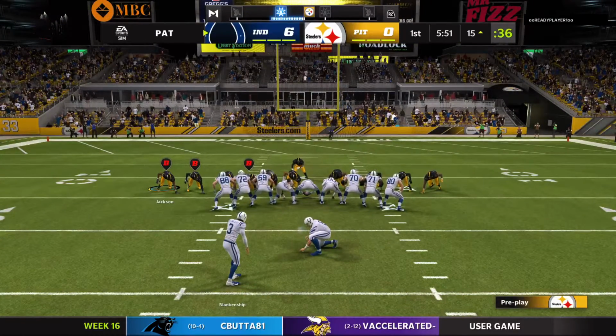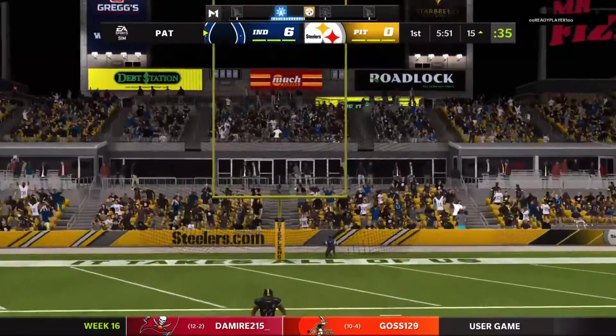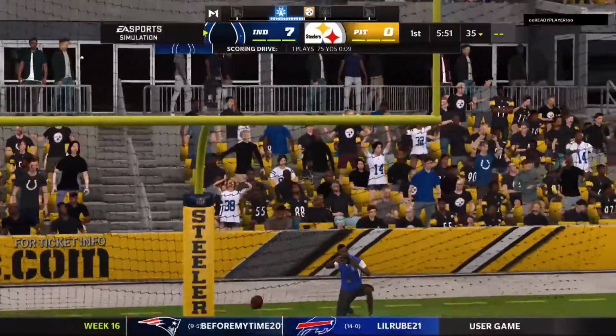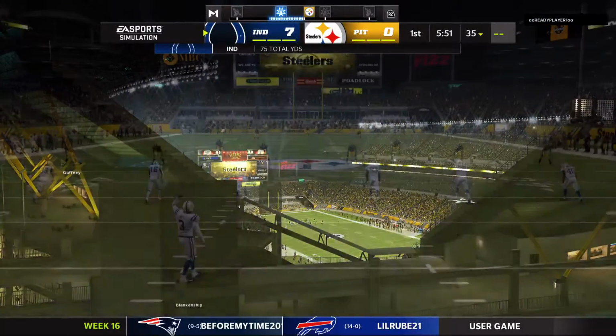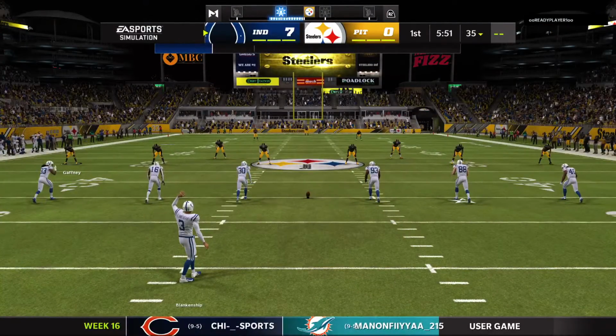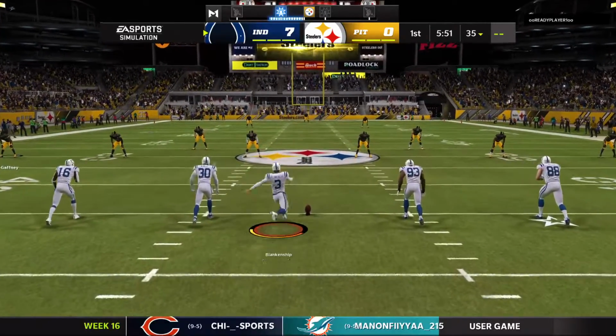Now the extra point. And this is good to make it 7-0 Indy. Makes the score Colts 7, Steelers 0. So after the touchdown, here's Blankenship kicking off.